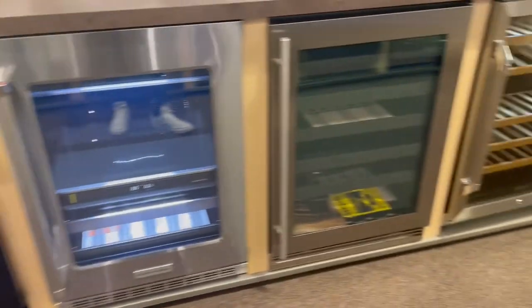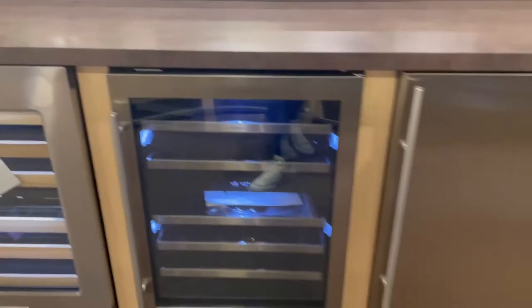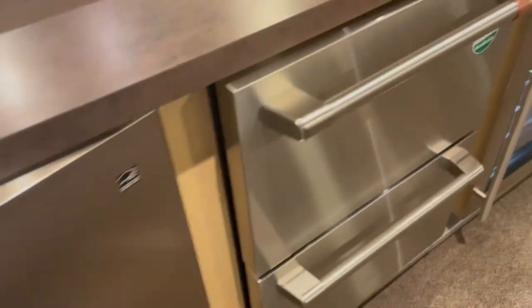All right, so the other thing we are looking for are beverage fridges. Now, Tri already has one in mind because we had them at our house in Illinois. We had to leave them behind, both outside, inside. We had to leave all of our appliances.